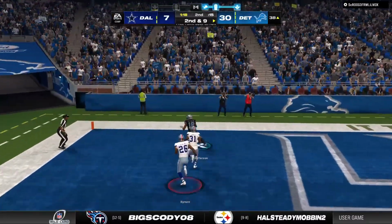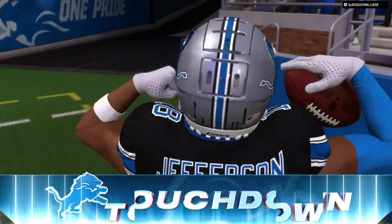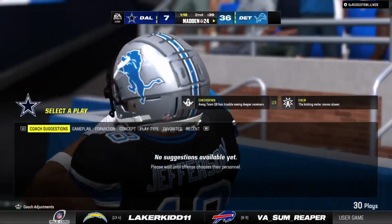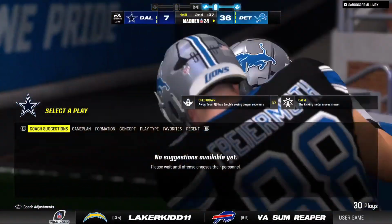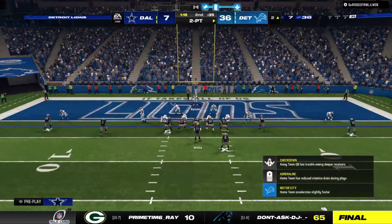Oh, he's going to let this go for the end zone. And that is caught. Touchdown, Detroit. Justin Jefferson. 2 catches, 2 touchdowns here so far. And the Lions are able to add on to their first half lead.